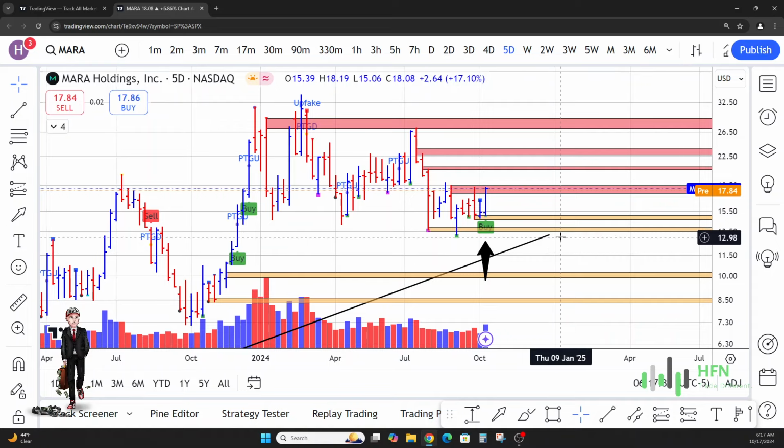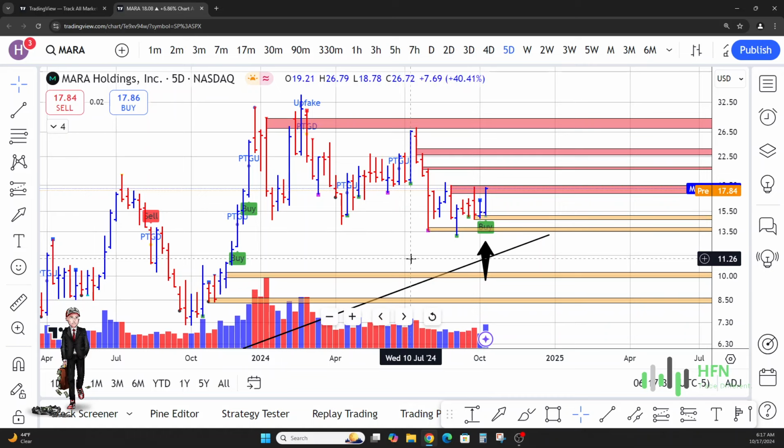Would you be bearish? Would you be bullish? Would you anticipate the market breaking that sell zone? I'm going to give you my thoughts. I'm going to tell you my opinion because I do think so. I don't think the sellers have enough fight in them to keep the buyers at bay.